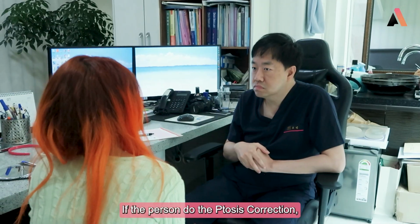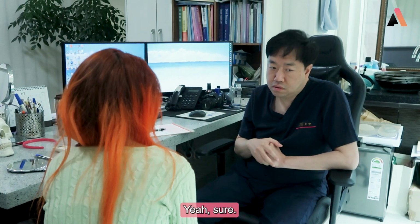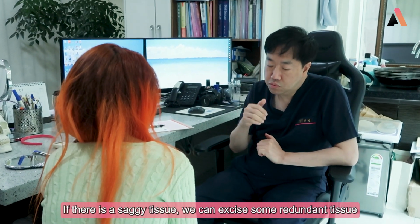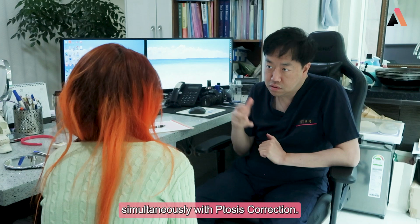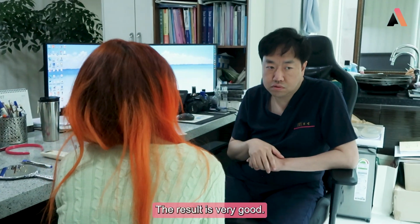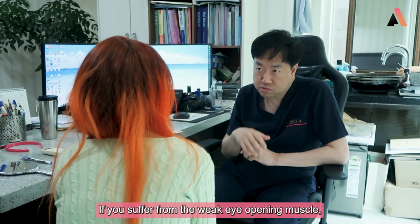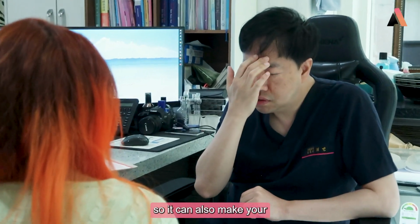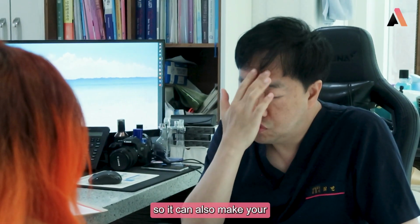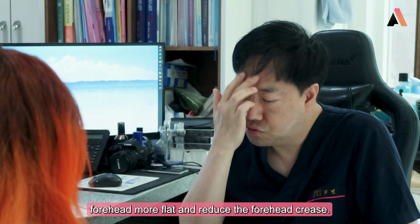If the person does the ptosis correction, can they do it at the same time with the plaster? Yeah, sure. If there's excess tissue, we can excise some redundant tissue simultaneously with the ptosis surgery when it's possible. So the result is very good, because he suffered from a weak eye-opening muscle. You can also make your forehead flatter and reduce your forehead creases.